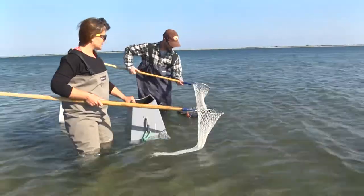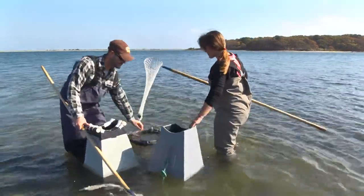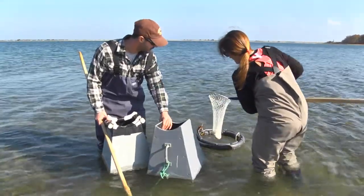Okay, all right. Found an oyster. All right, there you go. Woo! Scoop it up, and then you dump it right in here, into the bushel. All right, here, hold my peep sight. There you go. All right, I got this. So a simple trick is to turn the net inside out, and it'll fall right through.